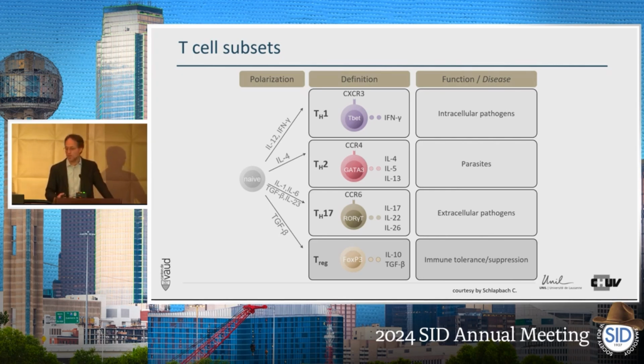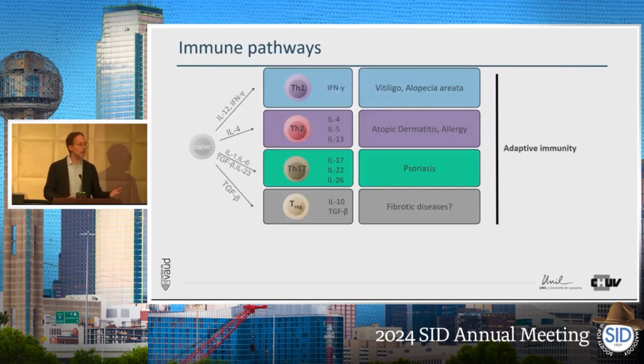So we have Th1 responses, which go against particularly intracellular pathogens. We have Th2, which is particular for parasites. We have Th17 against extracellular pathogens, being bacterial or fungal infections. And we have the Tregs. But obviously, this system is rather nicely balanced, or usually nicely balanced. If it gets out of control, you can have disease. And if it's overshooting, then you have for example, lichen, vitiligo, or alopecia areata as a Th1 disease. You have atopic dermatitis as a classical Th2 disease, psoriasis as the classical Th17 disease, and there might be fibrotic diseases in Tregs.